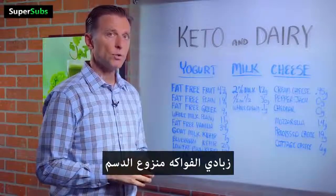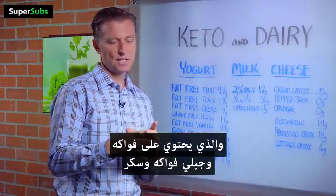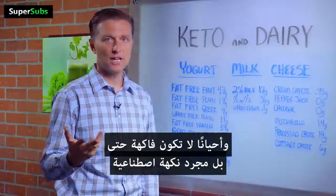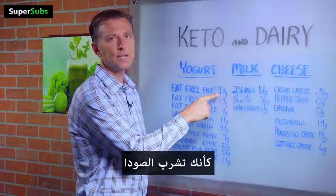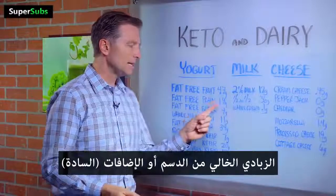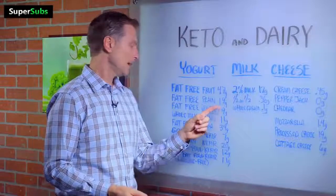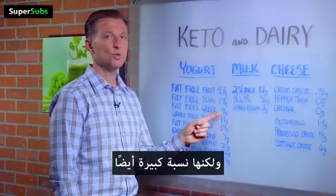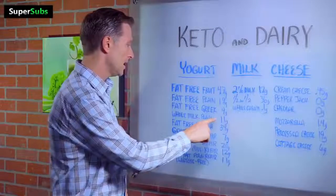Fat-free yogurt with fruit, so-called healthy fruit, which usually isn't just fruit, it's the jelly of the fruit and all the sugar, and sometimes it's not even fruit at all, it's artificial flavoring. It's 47 grams of sugar. That's like drinking a soda. That's a lot of sugar. Fat-free plain is 19 grams of sugar. That's incredible. Fat-free Greek is 9 grams, so it's a little bit better, but it's still too high. And this is per 8 ounces, so that's a cup.